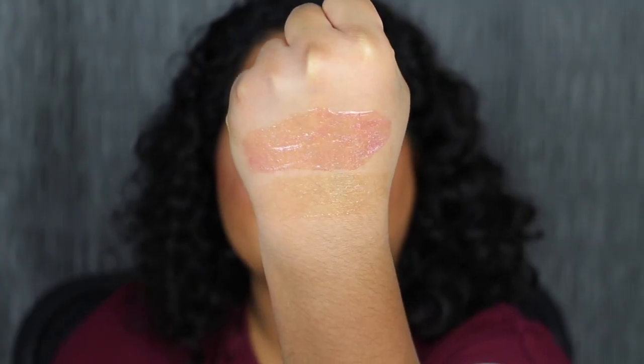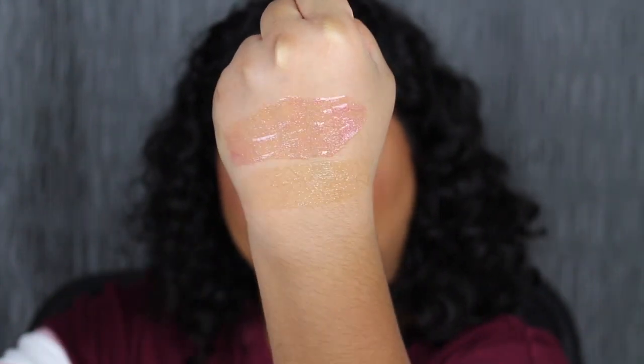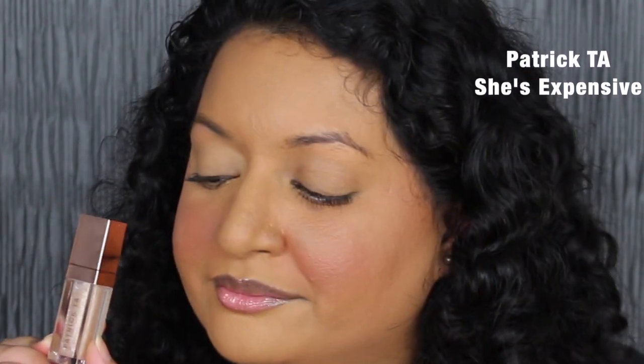Here's what the shade She's Expensive looks like. It's described as a crystal pearl shade. So pretty. This does have a scent to it. It's a peppermint scent. It smells really good. Look how shiny my bottom lip is. The full size of the Major Glow Lip Shine by Todd retails for $22.